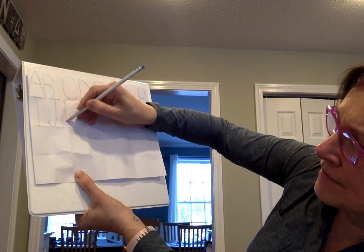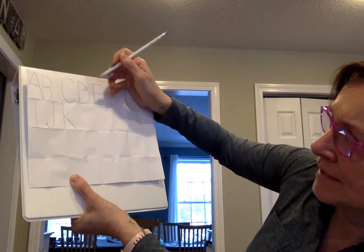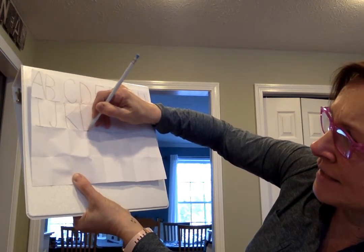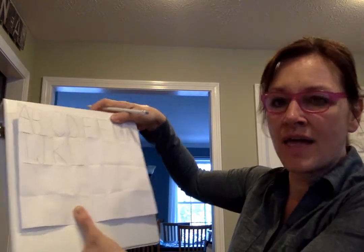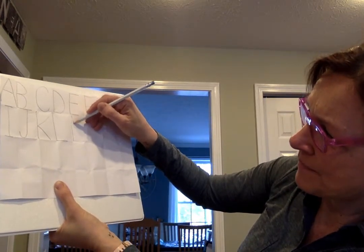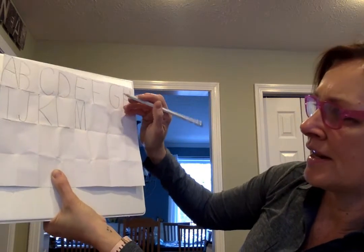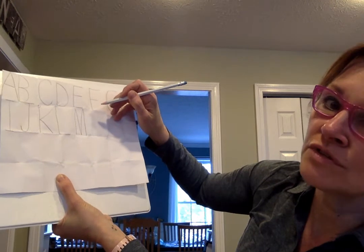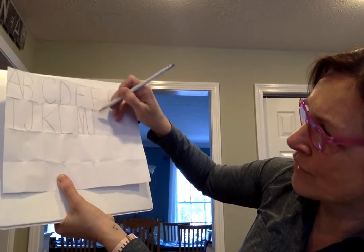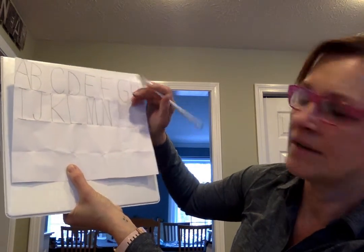Big line down, kick in, kick out. L, big line down, little line out. M, big line down, jump up, diagonal, diagonal, straight down. And this is one lots of you do wrong. Start at high smiley, big line down, frog jump up, diagonal line, and then straight back up.